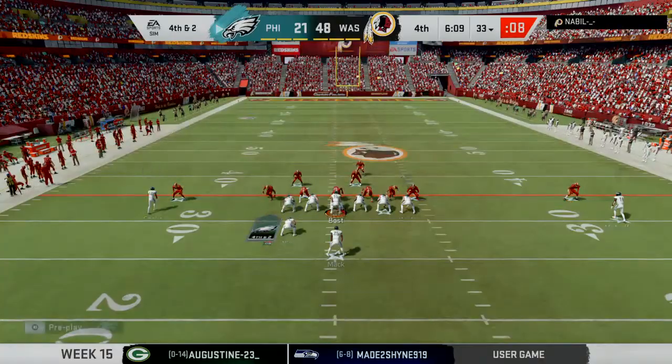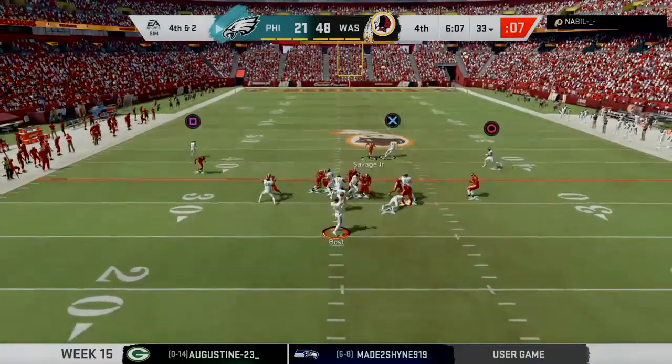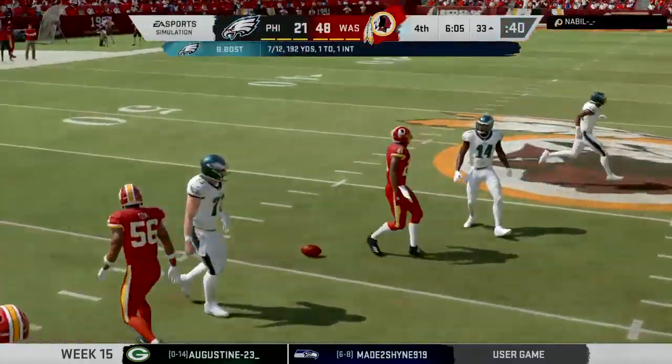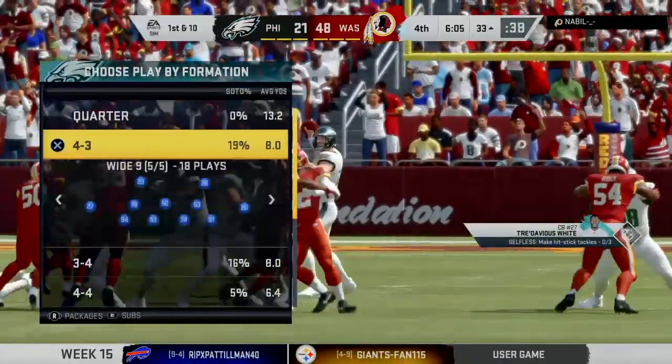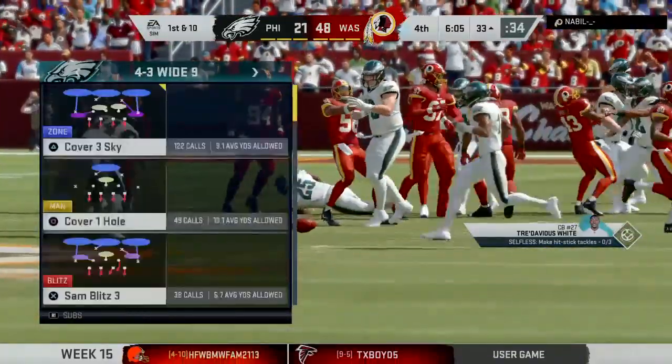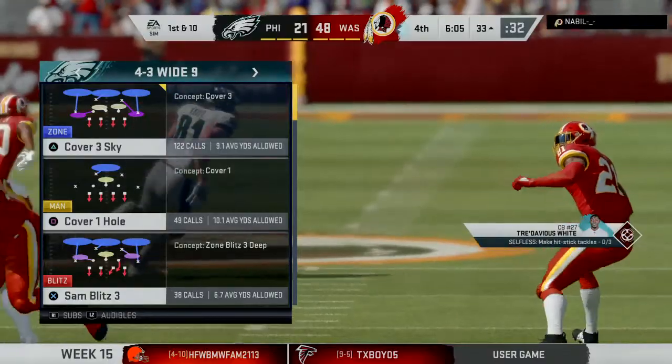Hey, check Mike 50. As expected, they're going for it to keep the drive alive. Now this is incomplete. Boy, it looked like he had it and dropped it. And the Redskins will take control of the football in great field position.